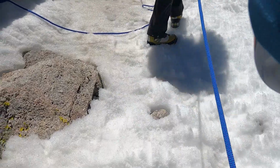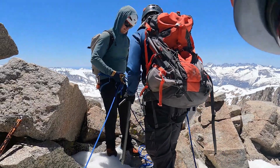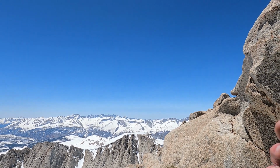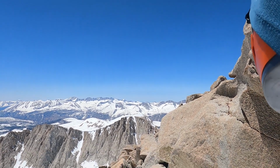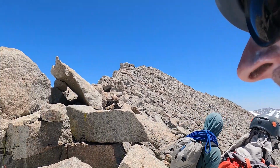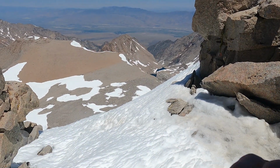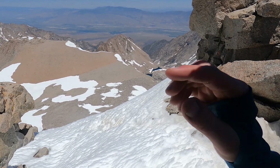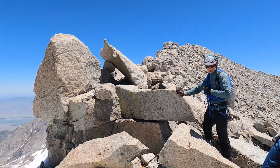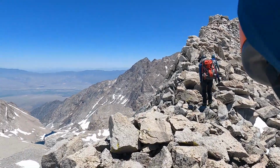Here and step on the dirt. All right. All right, we made this summit ridge. You're coming up the steep slope. See down this way. We just came up this thing here. This is the summit ridge on Mount Tyndall. Almost there.